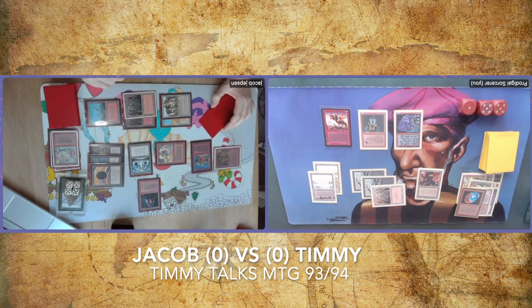And Jakob has to be careful there not showing his cards, because we could see a Disintegrate in his hand. Now remember, these are of course friendly matches. I believe I reminded Jakob a few times, but you see this often with people who are not used to playing online. You know, they are kind of new to this. They don't realize that they're kind of showing their cards.